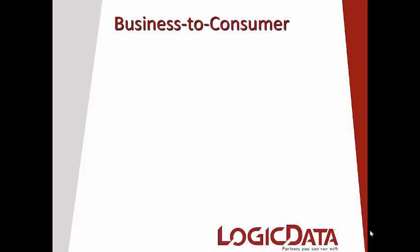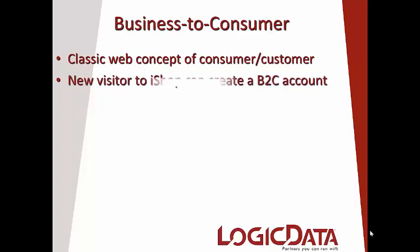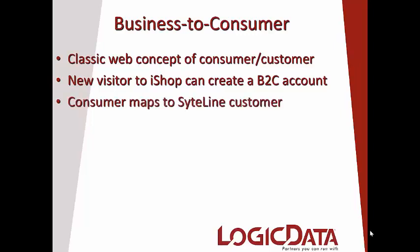From a consumer perspective, it's a classic concept of a consumer. Someone who's an anonymous user can come to your storefront. They can create their own account. Of course, they don't have a relationship with you, but we do map that account to a brand new Syteline customer. So you can use that to help for your marketing efforts. If you're using Syteline 803 or later with a CRM module, you can use these for marketing and contact lists and CRM.